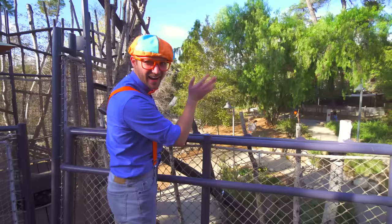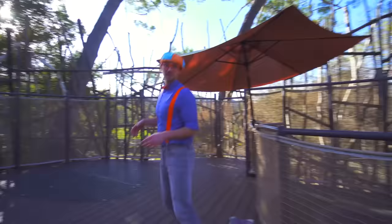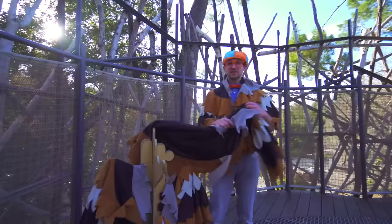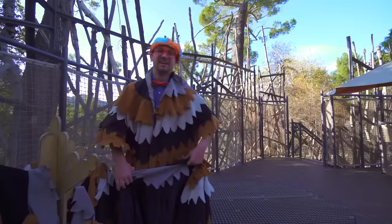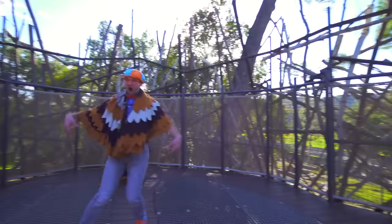Okay, this is called the hawk's nest. Because you're so high in the air, you feel like a hawk. Oh, and speaking of hawks, there are some feather costumes over here. Hawks are birds that fly really high in the air. And they search for food like this. Caw! They have really good eyesight. Will you act like a hawk with me? Are you ready? Ooh, ooh, ooh.